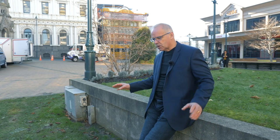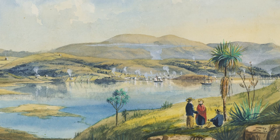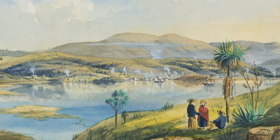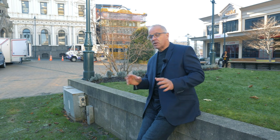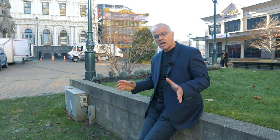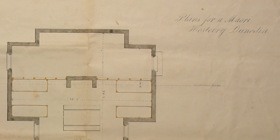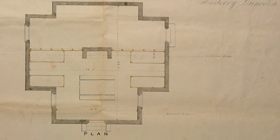For a considerable period, Maori continued to play a central role in trade in the middle of Dunedin here, but now sleeping on the beach under their upturned boats when they were in town. When they began to be harassed there by drunken Scotsmen, this became a bit of a scandal, and in 1858, the Otago Provincial Government voted to erect a dedicated hostelry for the shelter of Maori here in central Dunedin.